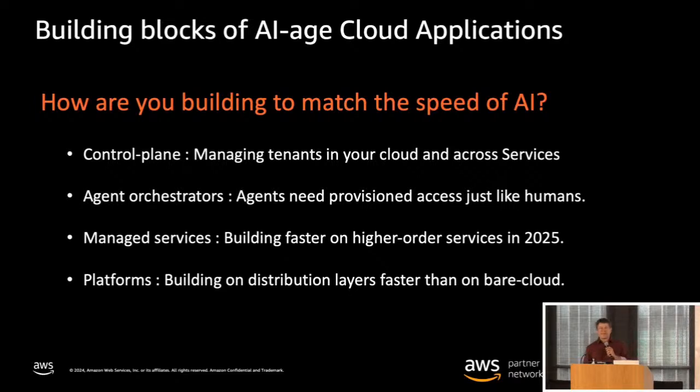I've been thinking a lot about this lately, like what is the stack? I've been building on the stack since the old days, assembly code. Don't even want to say that. So what's the modern stack today? It really is a control plane to control a bunch of high order services. We should be building on the biggest building blocks we have to build faster.